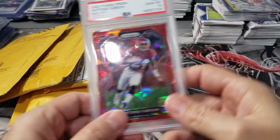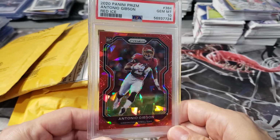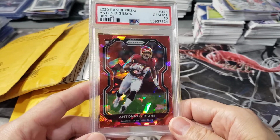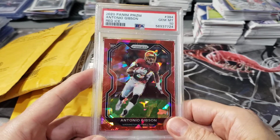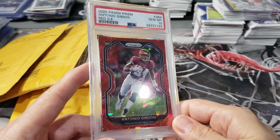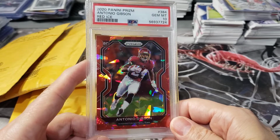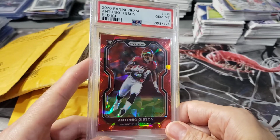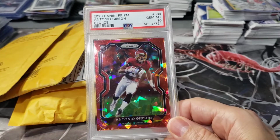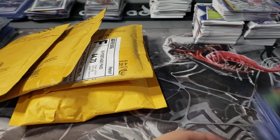And I also splurged for this. Not really. $51, PSA 10. Red crystal color match. I'm just not a Prism guy. I mean, if he pops off at all this year, which I think he will, and his cards go up, I'm probably gonna dump this one. But at $51, I couldn't pass it up. I was bidding on it. It wasn't a buy now format, so I wanted it at 51. Didn't think I was gonna win it. But anyways, that's pretty much it on that.